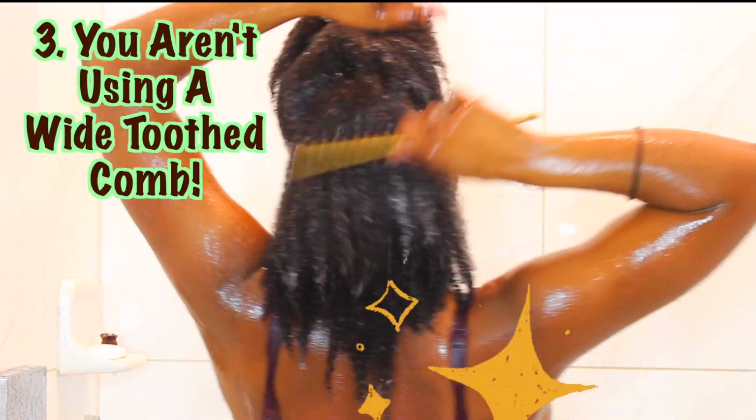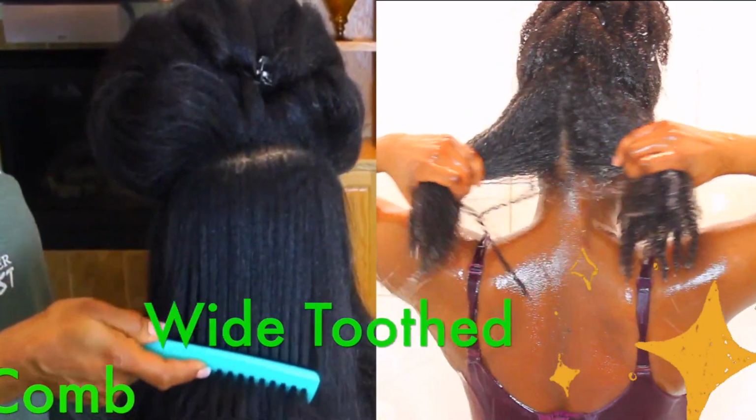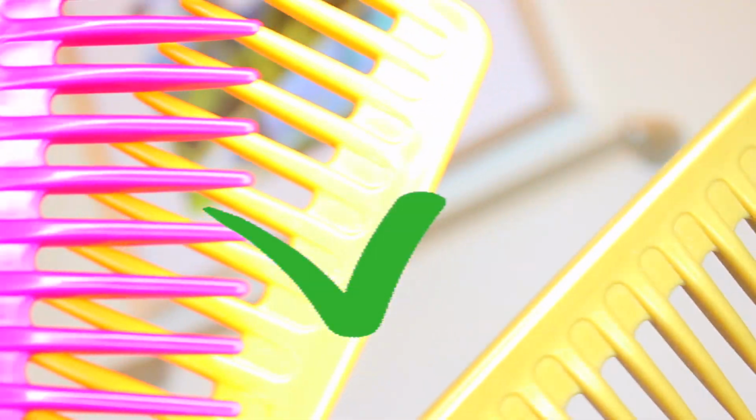And lastly, a lot of you all like to use those fancy little brushes when you know that your 4C hair cannot handle it, but you don't want to be left out. Honey, put the brush down. Put the brush down, get the wide tooth comb.